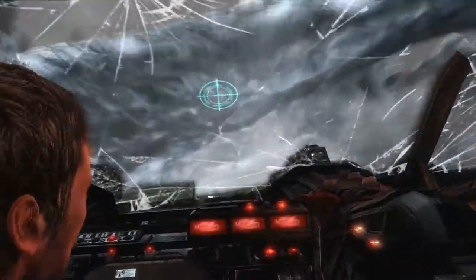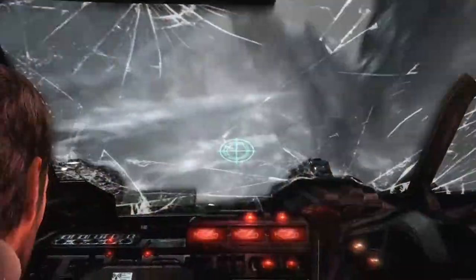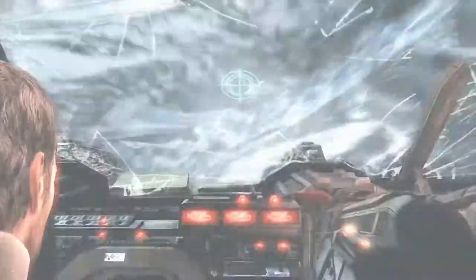Almost there. And this is the icy planet of Tau Volantis. I can't focus because this is in the way. You know what? See what I mean? I'm not gonna talk right now.